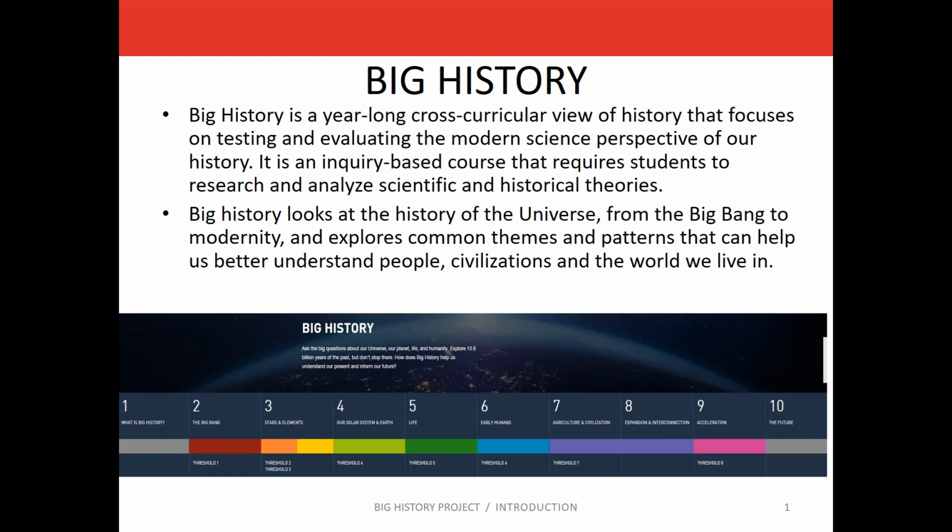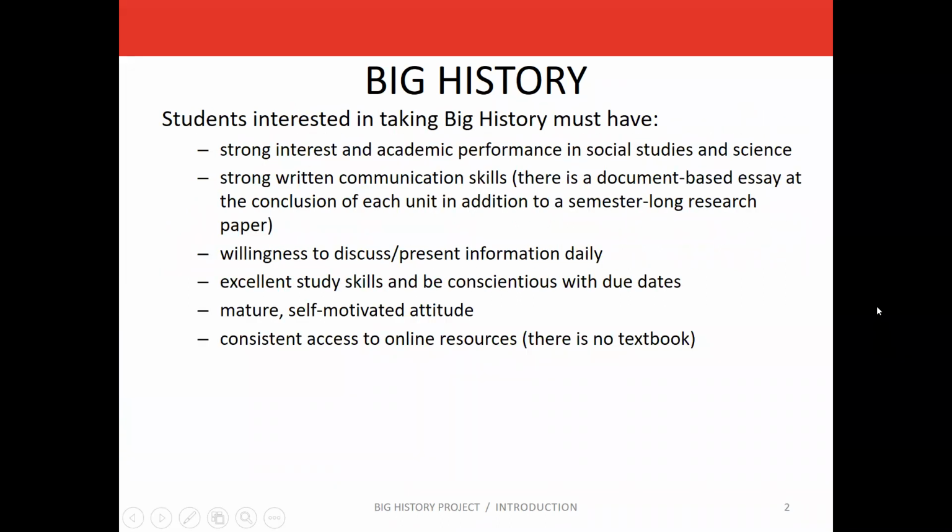So usually, like I said, there's certain things that help kids in big history be a little bit more successful. They really do have to have an interest in learning and have strong written communication skills. So instead of having a huge unit test at the end, they will have an essay that they do. So each unit ends with a 5-paragraph document-based essay. They will be presenting daily in big history.